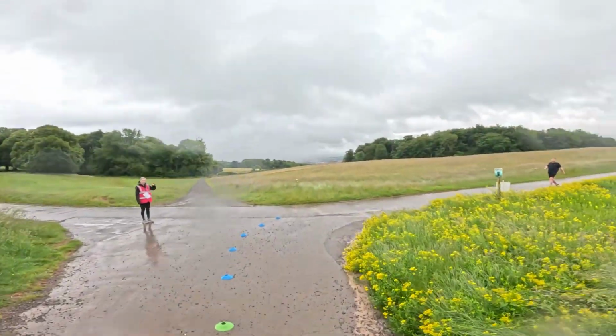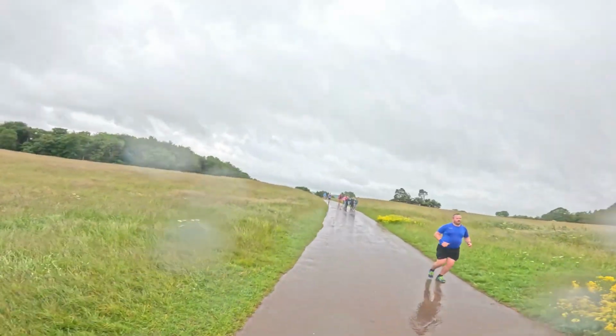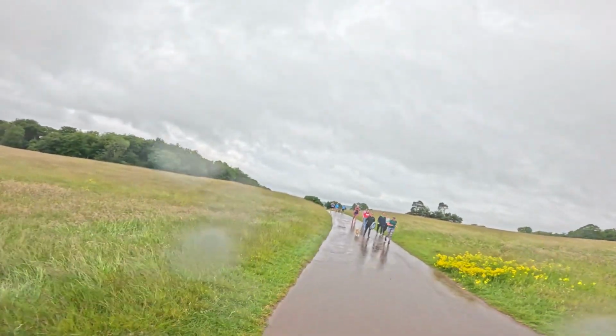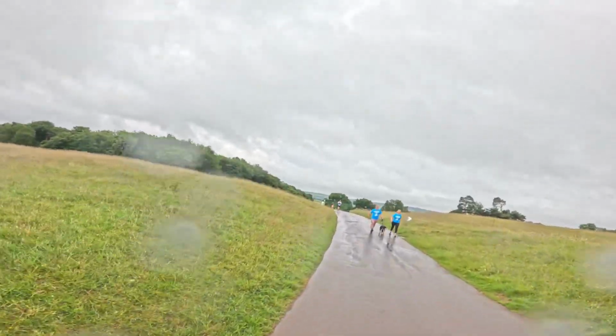Okay guys, I might sound a little bit different. My microphone has just broken, never mind. We're turning the corner. This is the little bit of an uphill here, not that long, and then after this is the massive big downhill, and this is where the speed really comes.